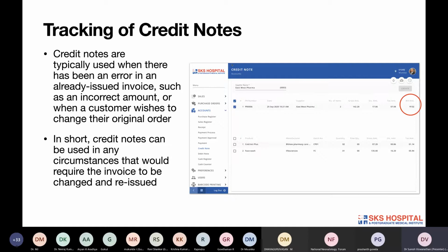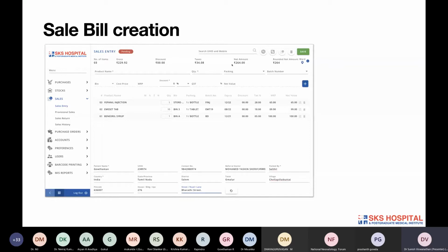So, for example, in this screen, this particular supplier, East West Pharma, has issued a credit note for 132 rupees to me, and these are the items against which it was issued to me earlier. Next comes the critical part of the pharmacy, creating the sales bill. That is the bill that's given when you sell the medicine.